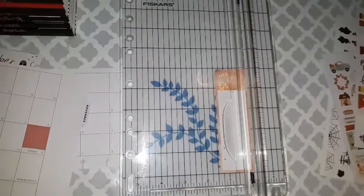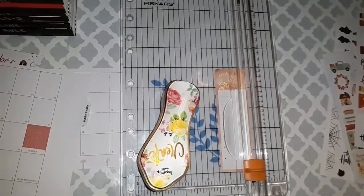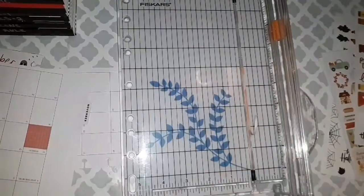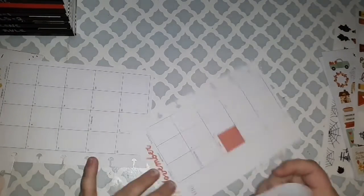so I like that. And then I apologize for all the shaking that is about to happen, because I had to get in my desk, which is where I plan, but when I open this drawer, it just shakes everything, and so I'm sorry for all the shaking that just happened.